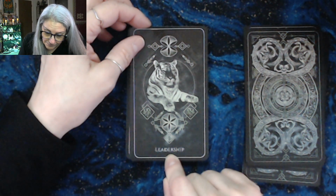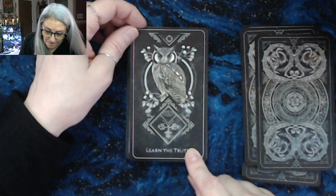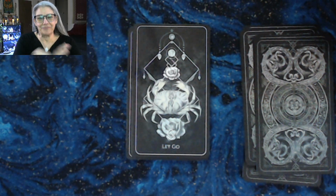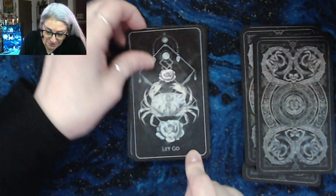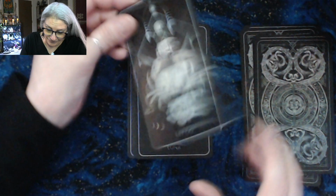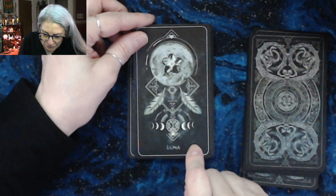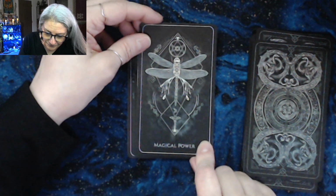Leadership. Learn the truth. Let go with a crab. That's very interesting because Cancer, the sign ruled by the crab, represented by the crab, is very tenacious. They hold on to things. So it's great that they have that let go. Kind of a vibe of, you know, letting go emotionally. Luna. Oh, how nice of them to make a card just for me. A big moon and flowers and feathers and phases. Magical power with a dragonfly. It's beautiful.